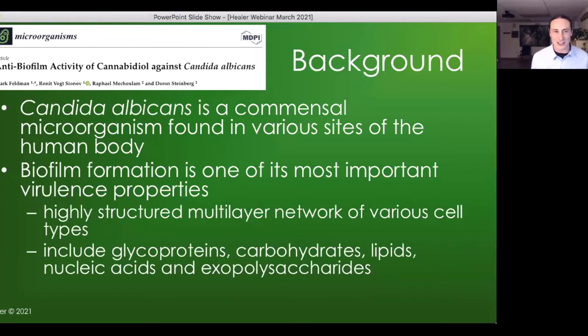And inside this gel, the immune system has a hard time penetrating. Antibiotics have a hard time reaching that. Biofilm formation is highly adaptive on the part of these organisms to keep themselves safe. And so they secrete this and they build their little microenvironment where they can survive. The most common type of biofilm that people know about is dental plaque. So that's an example of a biofilm.